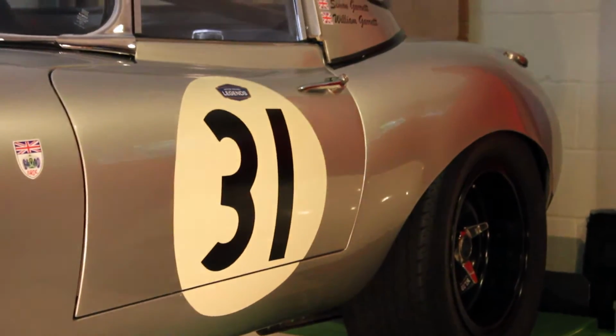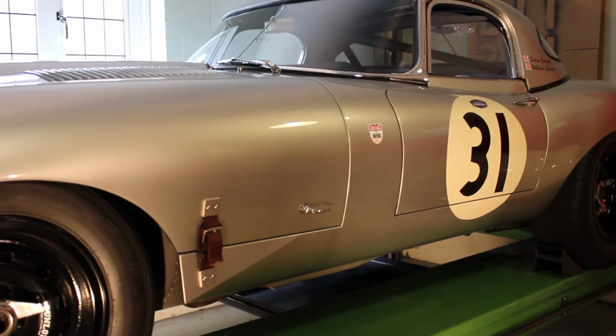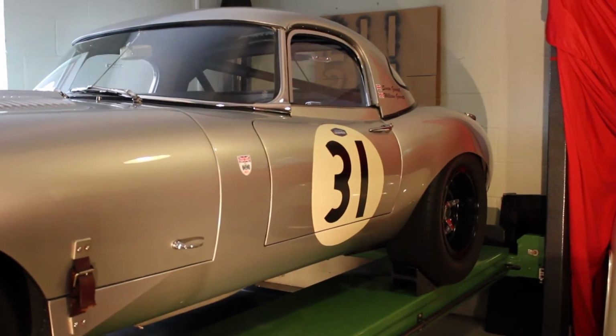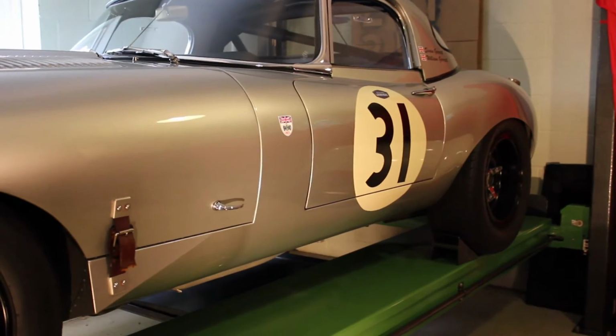So at the moment, we are stuck inside because technically the car is illegal to drive because we have lost the rear brake lights. On our trip up to Goodwood, if you've seen my last video, our friends behind us in the Austin Healey told us that the brake lights had gone and we had no brake lights. So I've been having a little look at them.